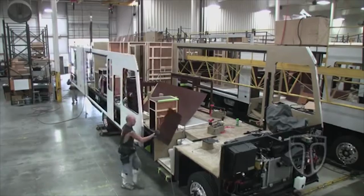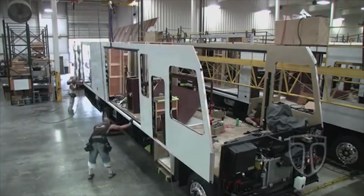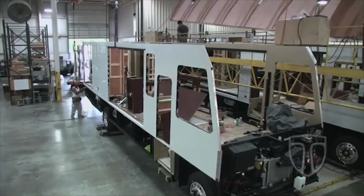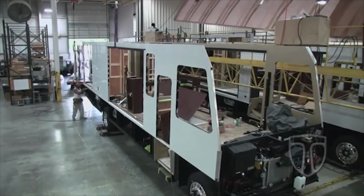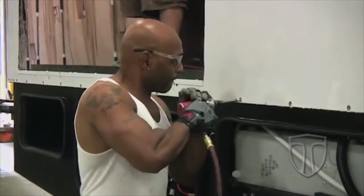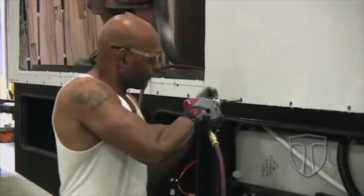The chassis is leveled and the walls are lifted and mounted to the side of the frame. Industrial screws are placed every 8 to 10 inches down the entire belt line of the coach to provide strength. This process is superior to other methods, like placing the walls on the floor of the unit.